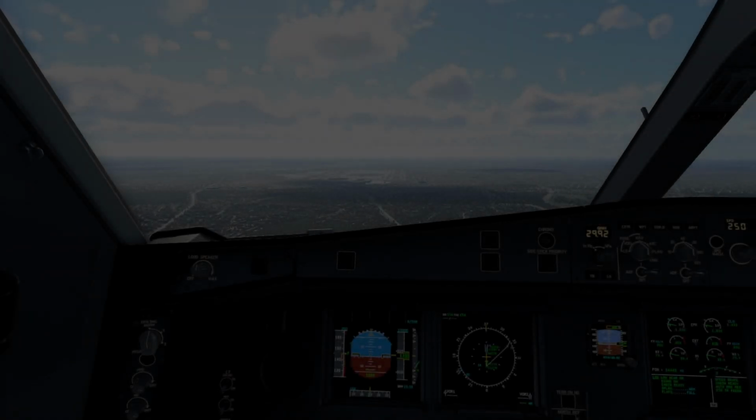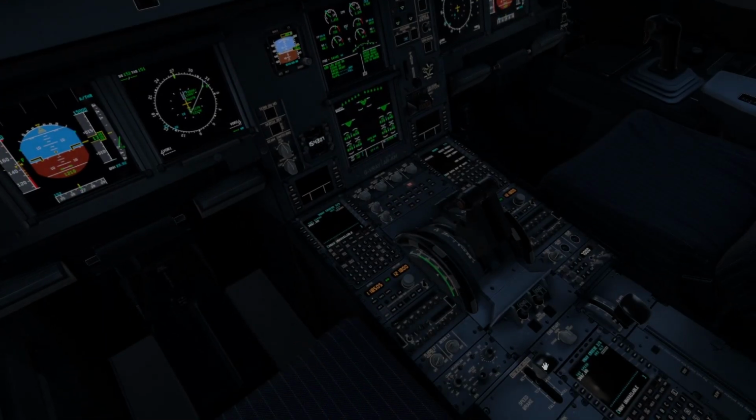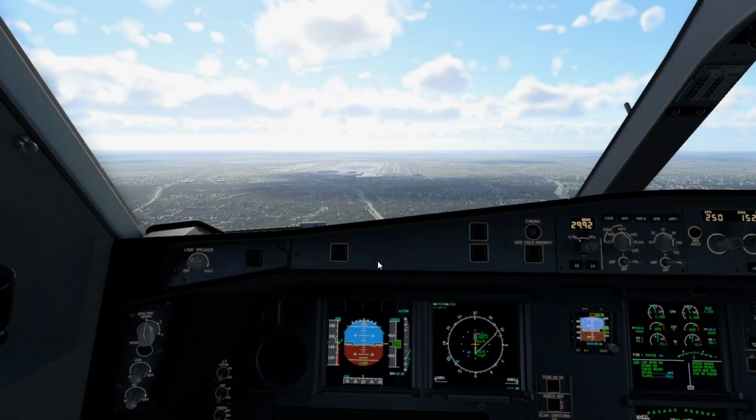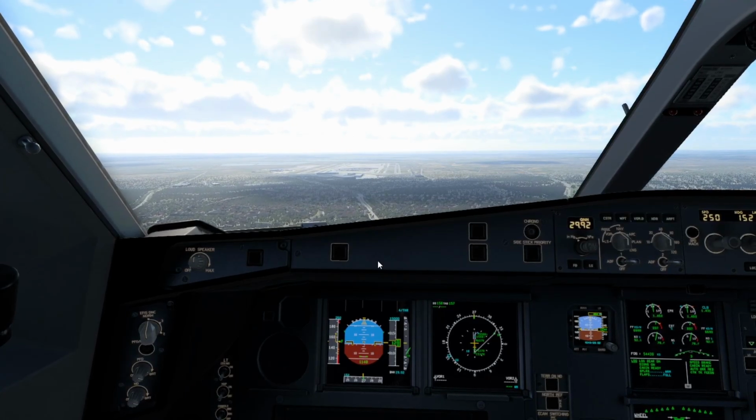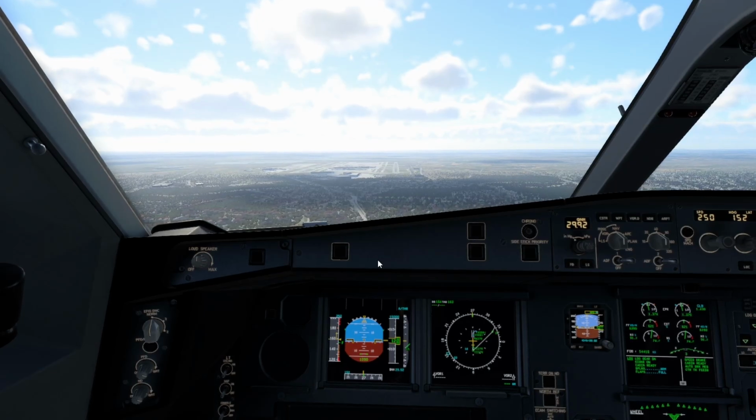Wing flex has been poorly modelled as well. It seems to do it more on the ground than it does in the sky, which of course isn't realistic. So while the flight model is fantastic in some regards, how the aircraft interacts with the air around it certainly could do with a bit of improvement, which to be fair is a bit of a surprise for X-Plane.